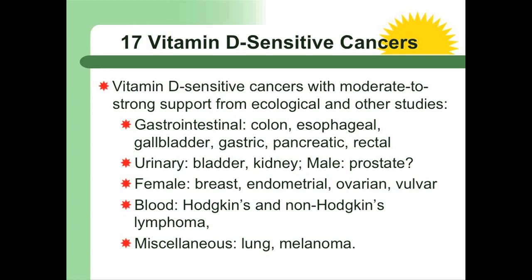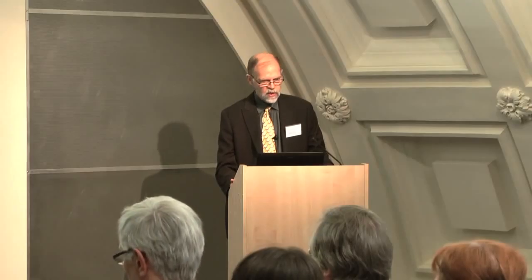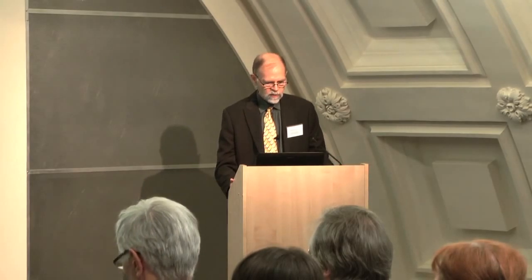This is the gastrointestinal cancers: colon, esophageal, gallbladder, gastric, pancreatic, and rectal. Urinary is bladder, kidney, and prostate. Females, breast, endometrial, ovarian, and vulva. Blood, you've got Hodgkin's, non-Hodgkin's, and then miscellaneous lung and melanoma. There are some others like brain and leukemia, which is a little more marginal.